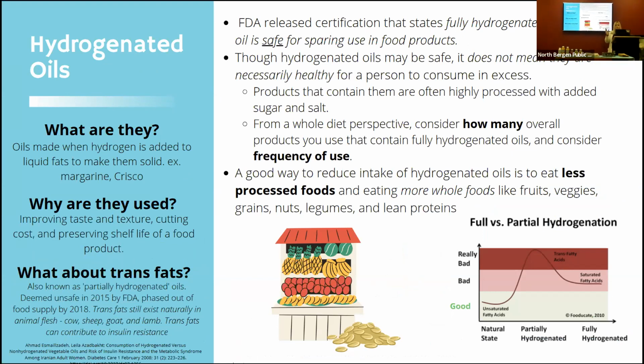So next, I get this question probably once a week at ShopRite. Hydrogenated oils, are they inflammatory? Are they bad for me? So they are oils made when hydrogen is added to liquid fats to make them solid. So an example would be your margarine or your Crisco.